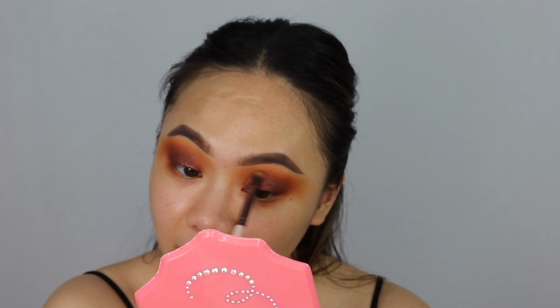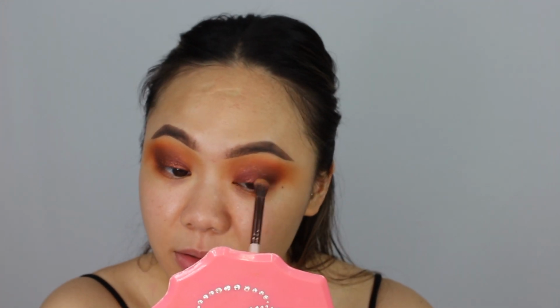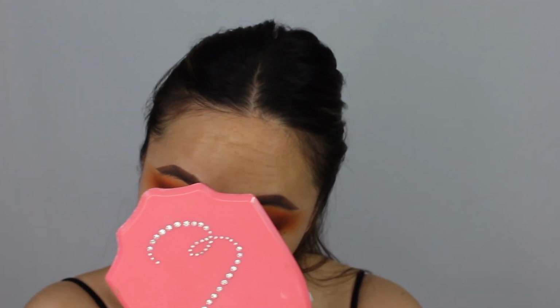I'm now taking my Luxie 227 blending brush, and I'm just blending out the harsh lines. I never do my face makeup first anymore because this just got all over my face, and if my face makeup were already done, it would be completely ruined.